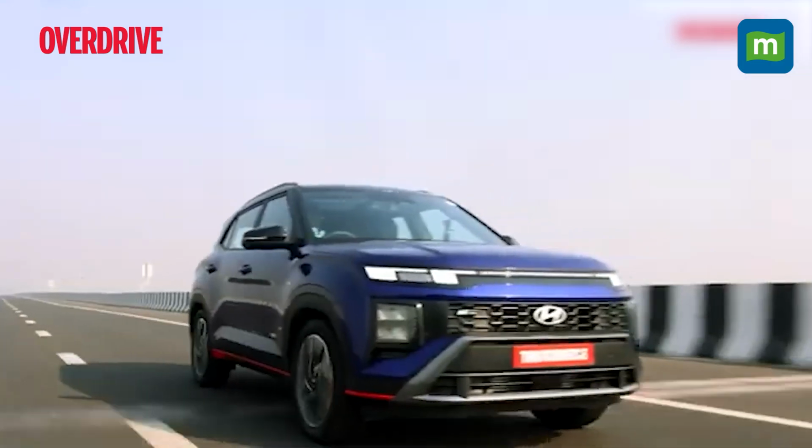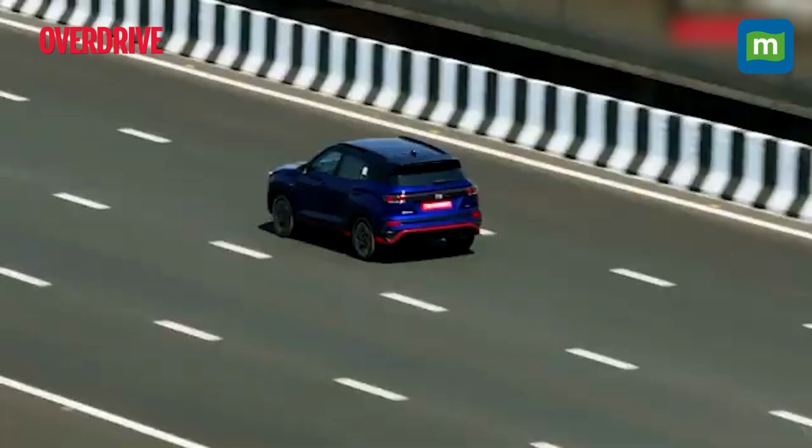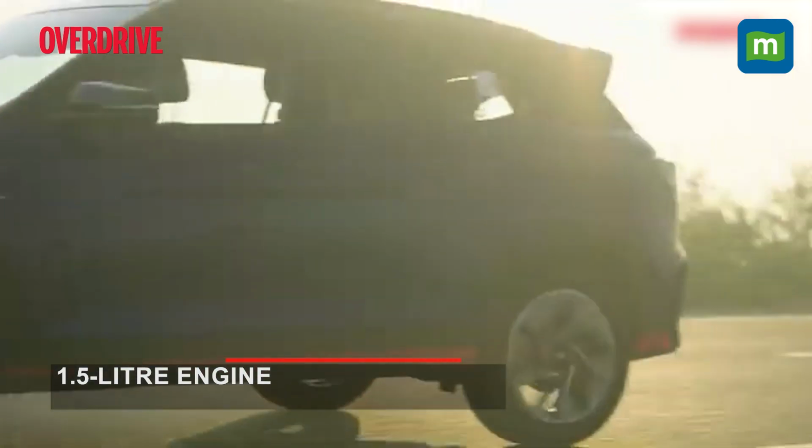Result? A hit. The N-Line version of the Creta also released in March and was the sportier version of the regular Creta with a different fascia and a manual on the same 1.5-litre engine for you to have more fun.